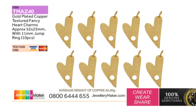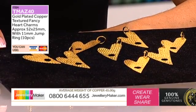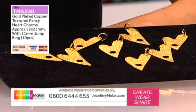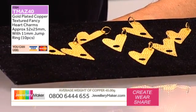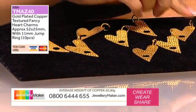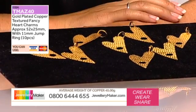You've got 10 pieces in total here. Your gold-plated, copper-textured, fancy heart charms, 52 by 25 millimetres in size. They are absolutely huge. Your jump ring there, 11 millimetres in size, and you've got 10 pieces. Very, very limited quantity on these. They have been really, really popular before. And do you know what? They're going to be popular today as well. Those jump rings are huge, aren't they?